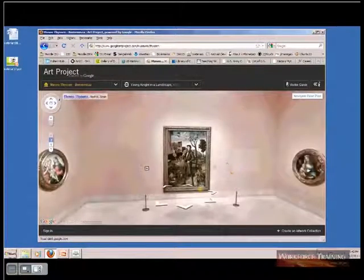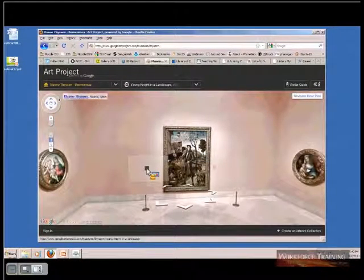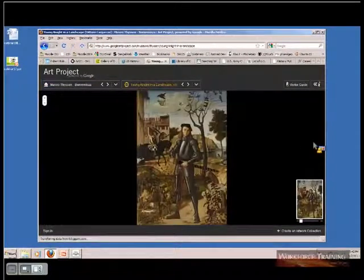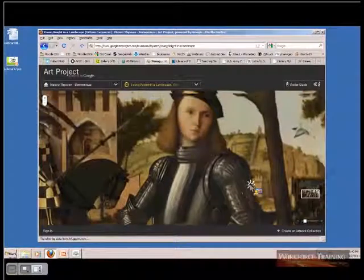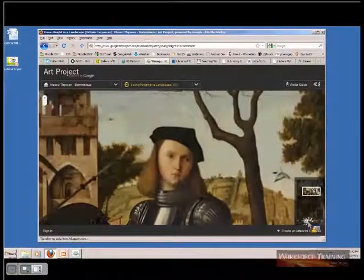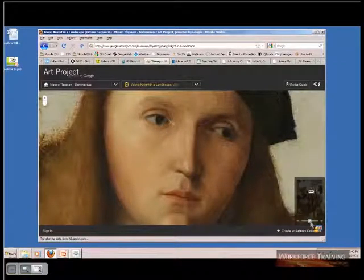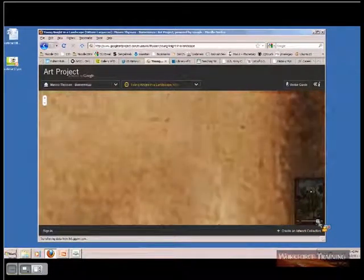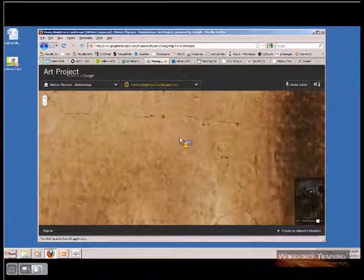Something very interesting I want to show you. You can tell which paintings can be zoomed because they have a plus mark. So if you go in and you click on that, that painting will pop up in your zoom window here, and you can do the same thing with this one that we did with the Van Gogh. And that is, you can examine the painting in minute detail, all the way down to the cracks.